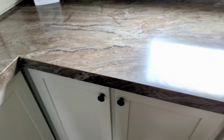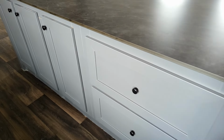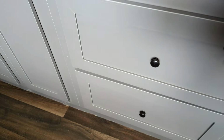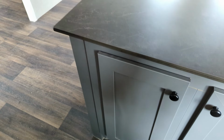Now this home does not have finished sheetrock in it, but it's a beautiful home. Beautiful. What in the world we got here? Oh, big old deep drawers here. These big deep drawers, okay. Cabinets, okay.